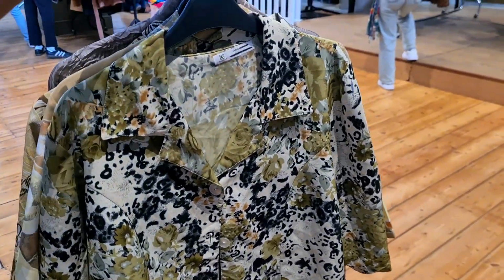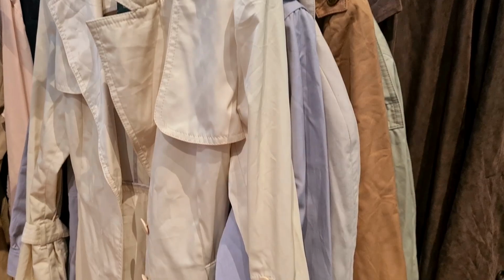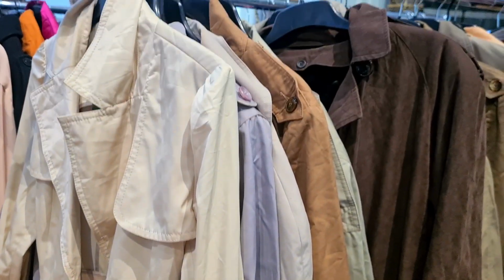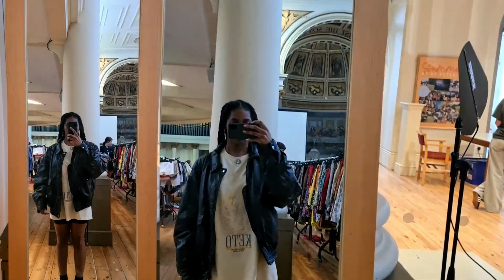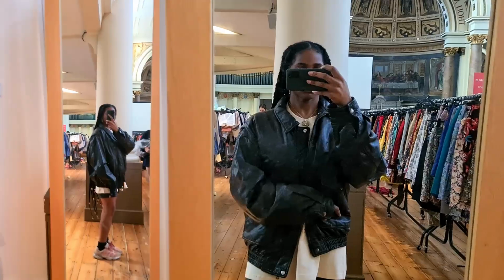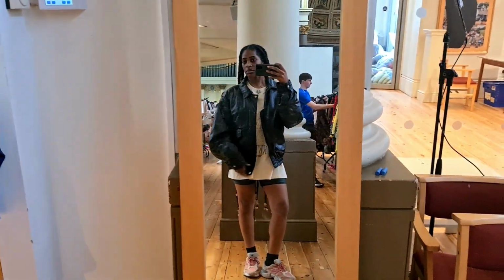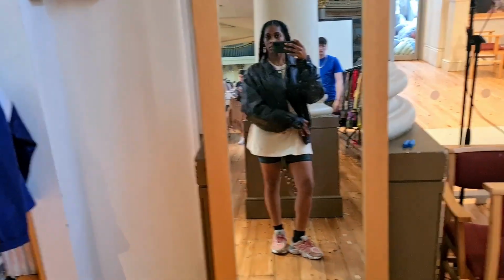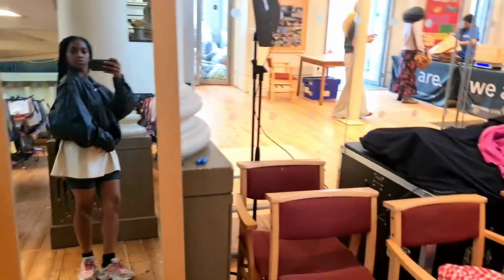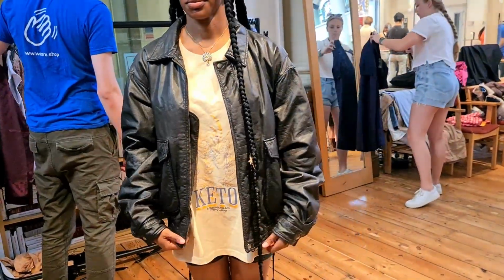At first I kept gravitating towards printed shirts and stuff, but I'm not really that much into prints. I like very specific prints. This leather jacket I was so close to getting. I love the oversized fit on me, but then I couldn't tell if it was too big or if it just looked good because of the t-shirt dress kind of vibe that I was wearing and because of my hair as well.